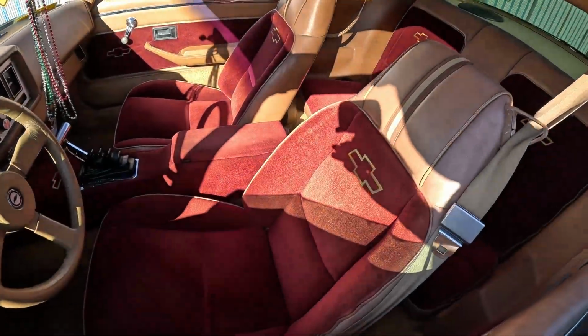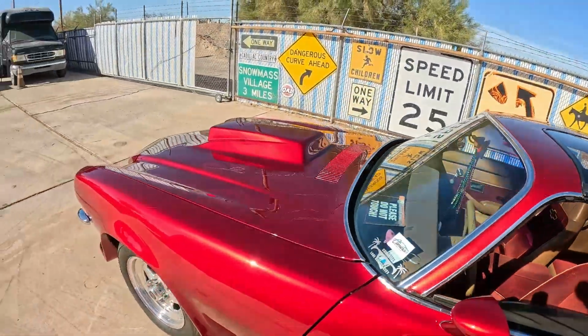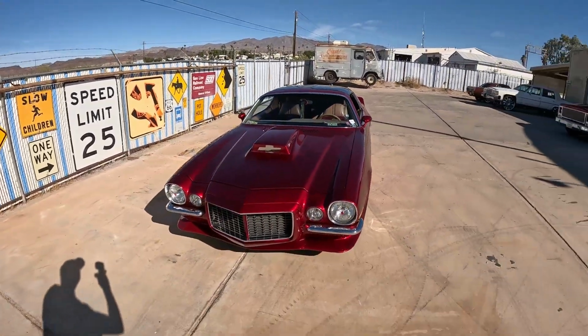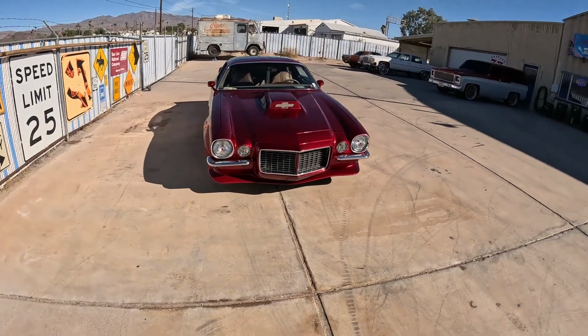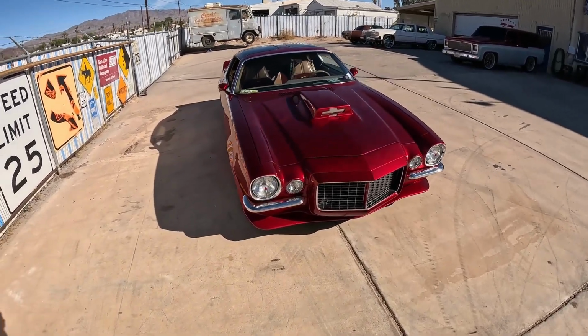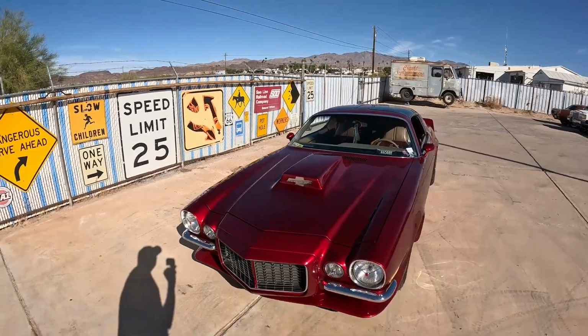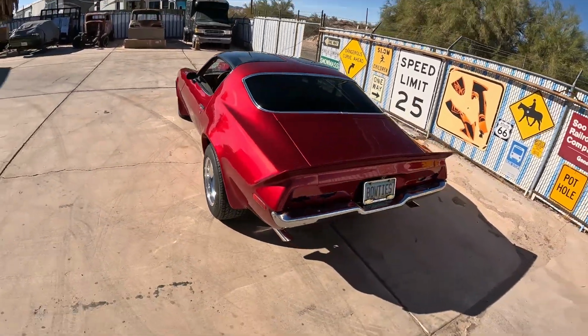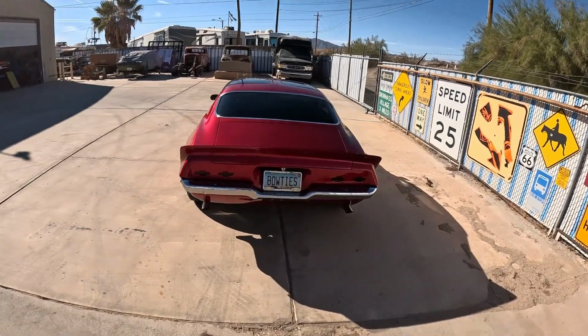Two-tone interior. All right. I think if you've been paying attention, you know I like obnoxious, and this is obnoxious. Obnoxious in a totally good way.